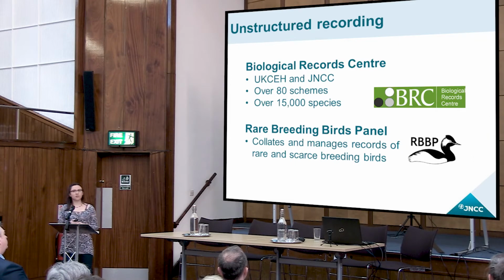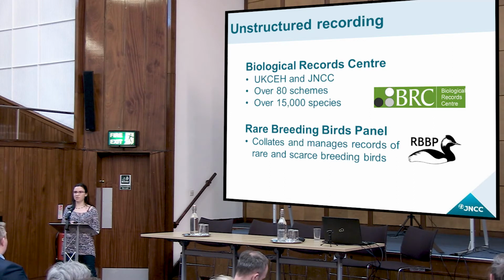So these schemes I've been talking about are all structured schemes where volunteers follow a set protocol and go back to the same sites. But we also support a lot of unstructured recording. So quite often people want to go out on walks and just spot something they're interested in and want to submit a record for it. And that can provide really useful evidence too.